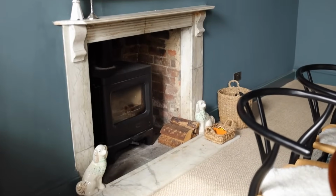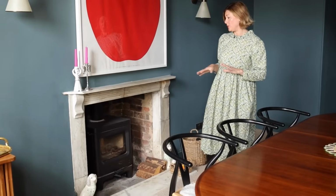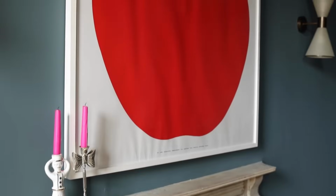We've got a wood burner in here, and again, this room can get quite cold, so it's lovely in the winter to have that going. And then this was a print we had in our old house.